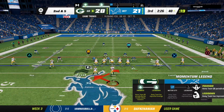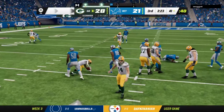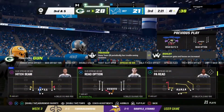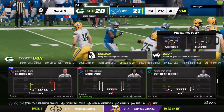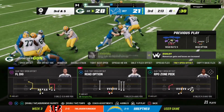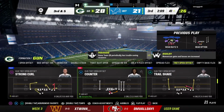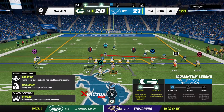Here's 2nd and 5. They'll give to Kamara here on the option. And he is met in his tracks behind the line of scrimmage. Call that a loss of a yard, and things get a little more difficult here. 3rd and 5. I'll tell you what, this defense hasn't played its best, but they're still running this football game. If they keep making plays just like that, they'll give the defense a chance. They'll need 5 on this play to move the sticks.